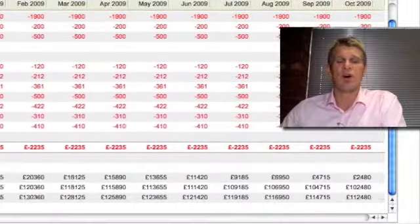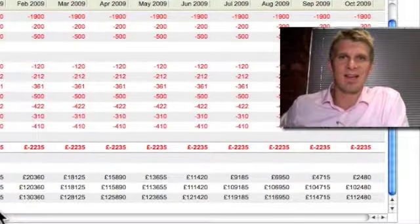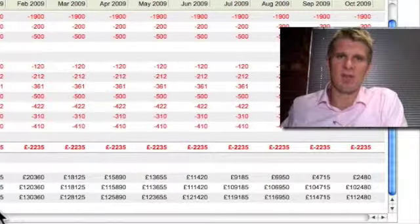So you can see that straight away. It gives you a visual of if your portfolio is at risk. Now, obviously, if the lines are all red and negative figures, time to give your portfolio manager a call.